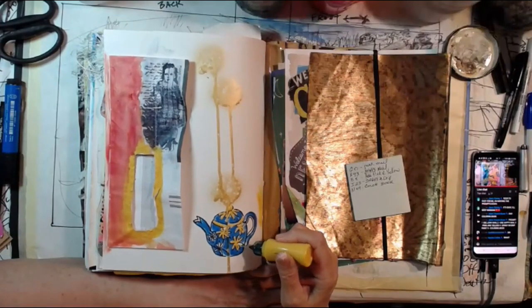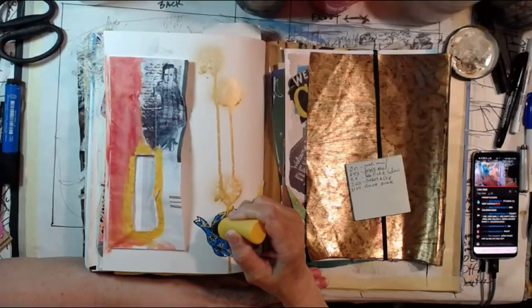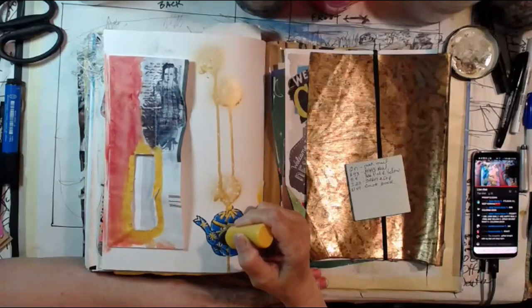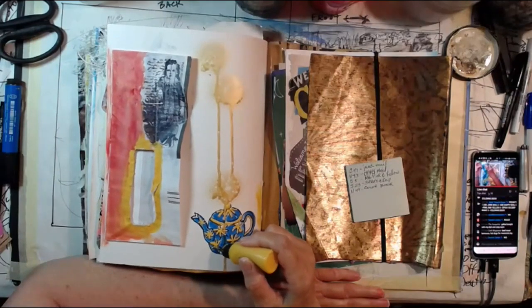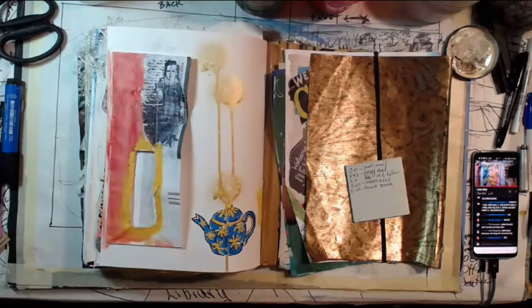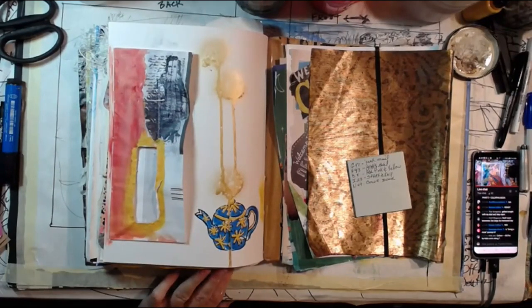Aw, that's kind of a cute little teapot, isn't it? Yeah, I think so. Let's put another flower up in here. One more. Memorial Day. All right. There we go. Now, let's dry that. This is my image from a coloring book. It's a teapot.